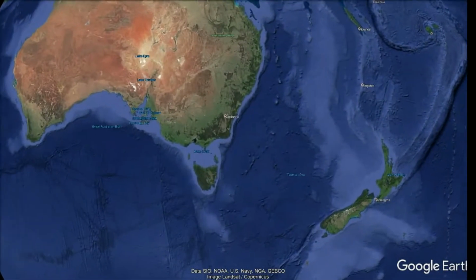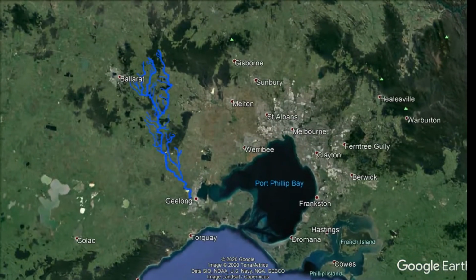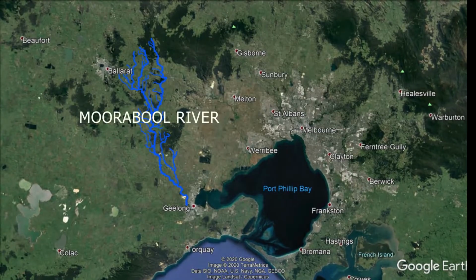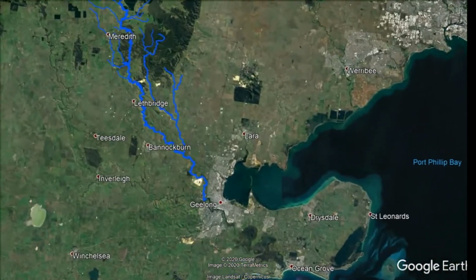This brief video focuses on a section of the Moorabool River that has undergone significant changes through quarrying activities. The river flows from the Wombat State Forest east of Ballarat to the outskirts of Geelong, where it joins the Barwon River. Its waters then feed the Ramsar wetlands of Lake Connewarre before exiting into Bass Strait.